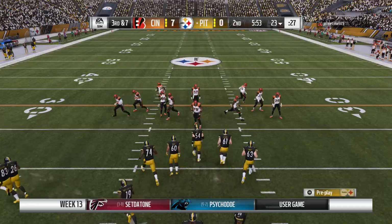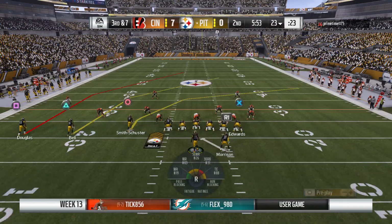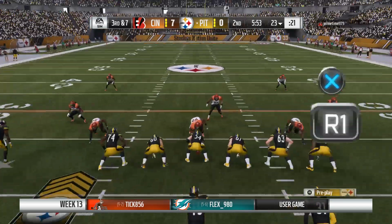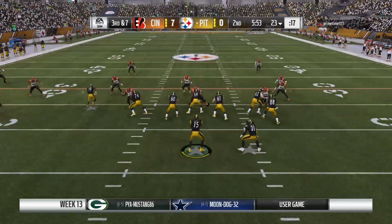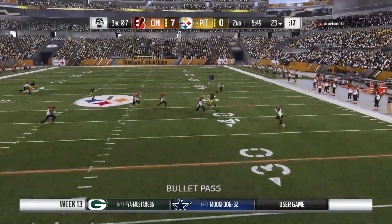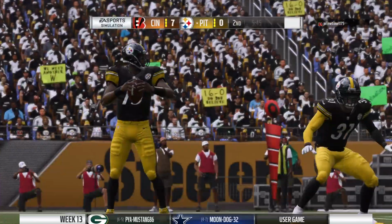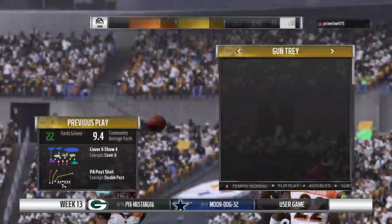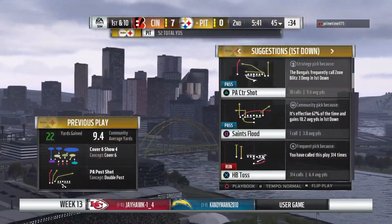They head to the line facing a 3rd and 7 following the incompletion on 2nd down. Here's Ward. Off play action. Open man, Smith-Schuster, it's complete. And they'll get it all the way up about 5 yards shy of midfield. A good pickup there at 22.